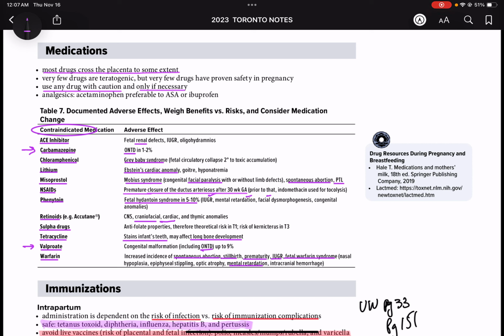We have a list of contraindicated medications, starting with ACE inhibitors, which can cause renal defects. Then carbamazepine, open neural tube defects. I marked carbamazepine and valproate. Both of the antiepileptics would be causing open neural tube defects. I wonder if phenytoin does the same or not.